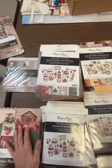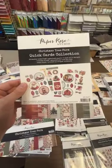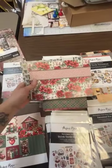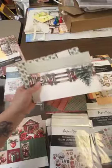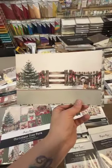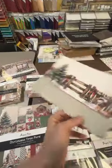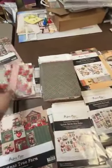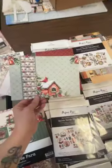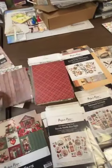I also got the Christmas Tree Farm Quick Cards Kit. Again, you're going to have those papers that have all the layering already done. Oh, look at that. That is beautiful. Oh my gosh. That's going to be stunning. Flip through some of those layered ones. Oh, look at that one. That one's so good too. I love red birds.